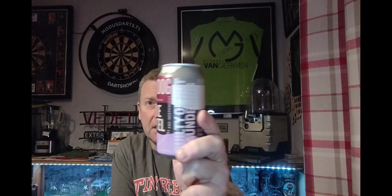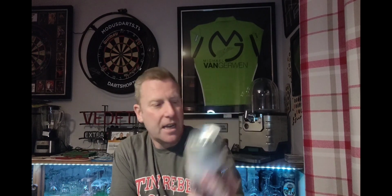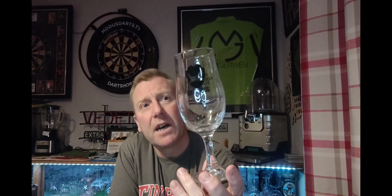There's the typical Brewdog labels nowadays. And I've pulled out a Brewdog glass I haven't used for a long time, because a lot of the beers that I've had from them are the bigger cans. I've been putting them in pint glasses, but we're going with this one now from Brewdog. It's quite funny on the back. It says, "Fiercely independent, forever craft."